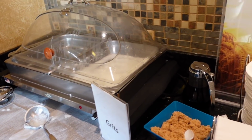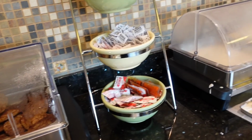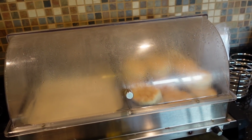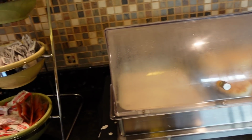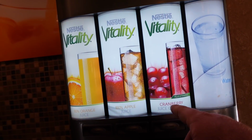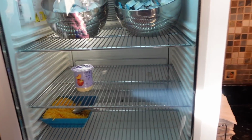So I think I got some grits there. Got some eggs and sausage, biscuits and gravy. And this is all included with your stay. This is nice. The last time we were here last year, they didn't have all this because of the pandemic going on. But really nice. Got different drink options here. Some cranberry juice, apple juice, orange juice. I assume this normally has yogurt in it. I'm sure they'll bring it back out.